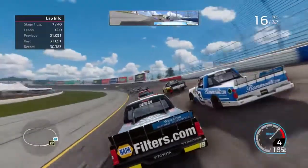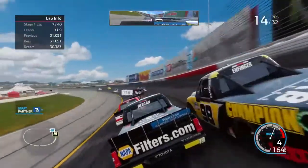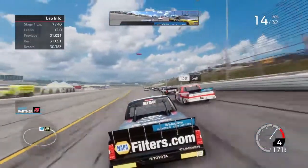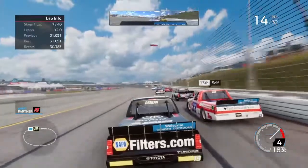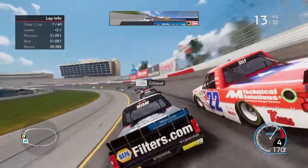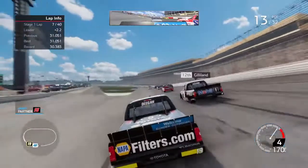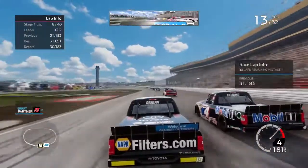Outside, on the inside of Jordan Anderson. Now Grant Enfinger for 14th. 14th place truck, Austin Reigns, self-pass. We look to the inside off of turn 2. Got the corner kind of early there. They're looking to try to get under Todd Gilliland pretty quickly. We are there.